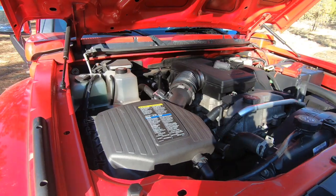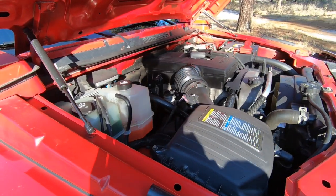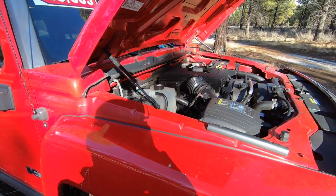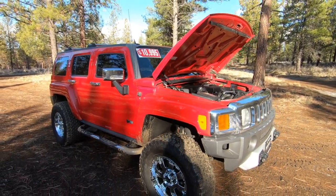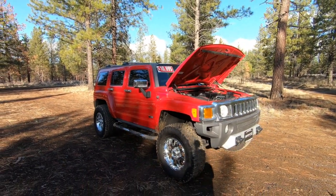Starting in 2008, they began offering a 5.3 liter V8 on Alpha models, which has 300 horsepower and 320 pound-feet of torque. That has an EPA rating of 13 miles per gallon in the city and 16 on the highway. The H3 is offering either a 4-speed auto or 5-speed manual transmission. Max towing ranges from 3,000 to 6,000 pounds.